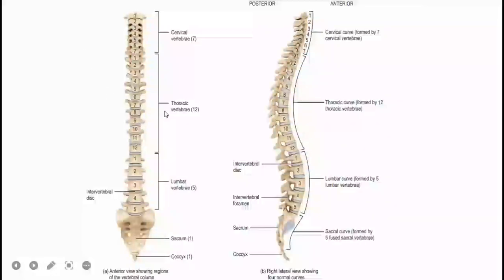Okay, here we have the illustration of these curves. First of all, this is the anterior view of the vertebral column. We have the first 7 cervical vertebrae, the 12 thoracic vertebrae, 5 lumbar vertebrae, then sacrum and coccyx. From this other illustration, which is the lateral view of the vertebral column, you can see the convex cervical vertebrae, then concave thoracic vertebrae from their alignment, then convex lumbar vertebrae, and then concave sacral and coccyx.